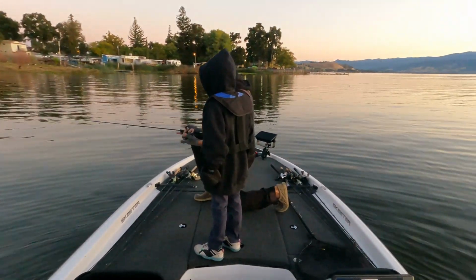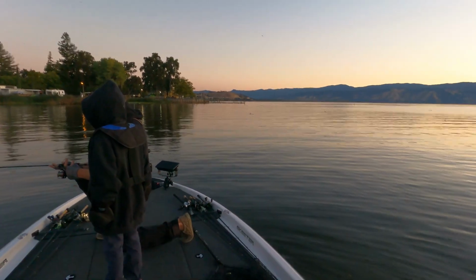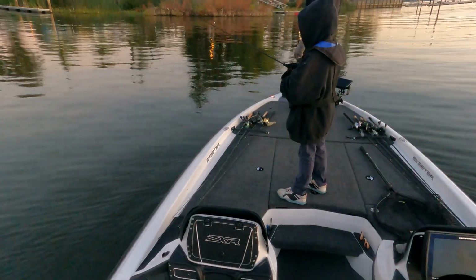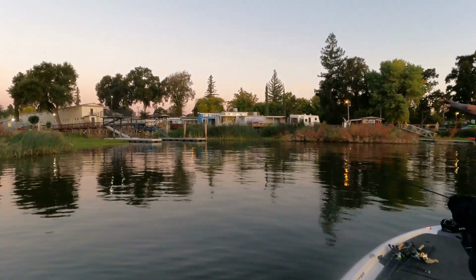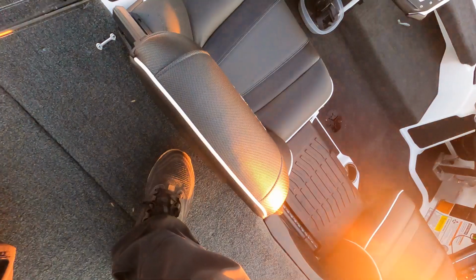Let's go. You're gonna hold it like this, right? Pinky finger back here, okay. You know, holding the reel between the pinky finger and the finger, right? And then keep throwing in this pocket right here. Keep doing that exact same thing you just did.